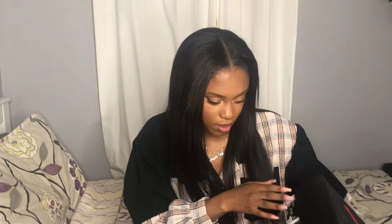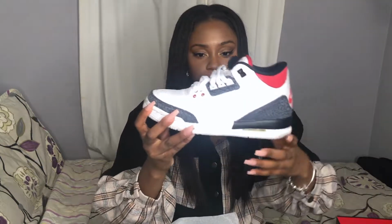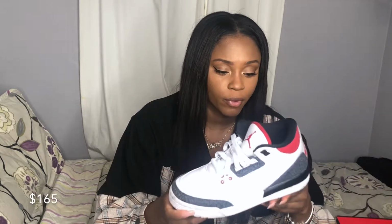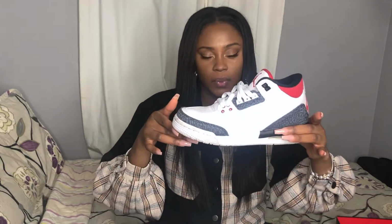But the next one is, okay, these Jordan 3s. I didn't even know they were dropping or anything. It wasn't like I was super excited for them. I just got them because I don't have a pair of 3s and I saw they were still available. I think they're the ones with the denim on it. But yeah, so these are cute, I guess. At first when I got them, I'm like, why they look funny? But I never had 3s for myself, so I've never looked at them that close.